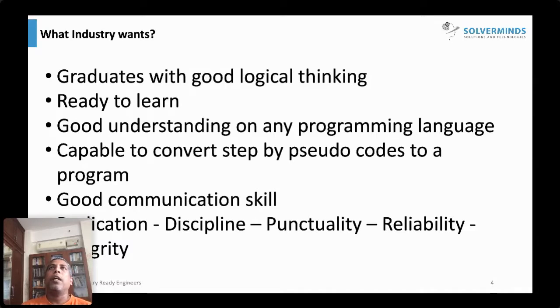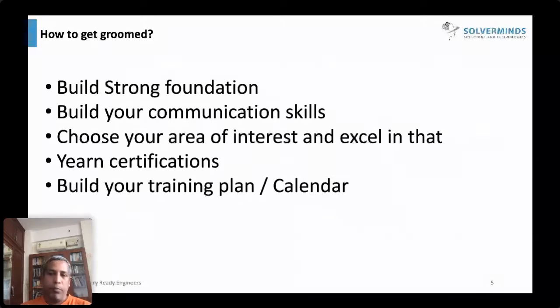So if you want to make yourself an industry-ready fresher, there is an area where you need to focus, and you need to understand that you are making yourself ready for that. Now, how to get groomed? Because this is something where your college does a large part. I think as part of that initiative, today you have been exposed to this session. Build your strong foundation. The one which I listed under the foundation section talks about all the foundation you should have.